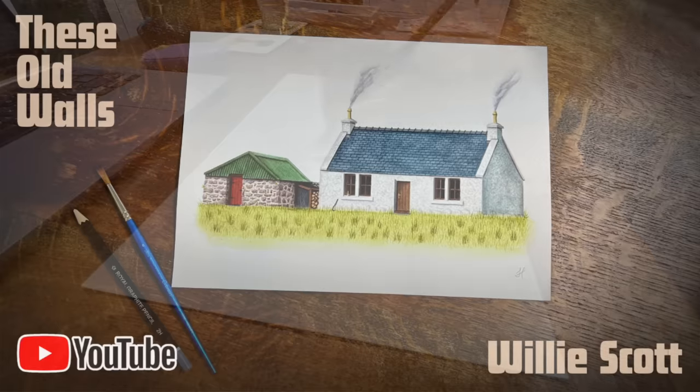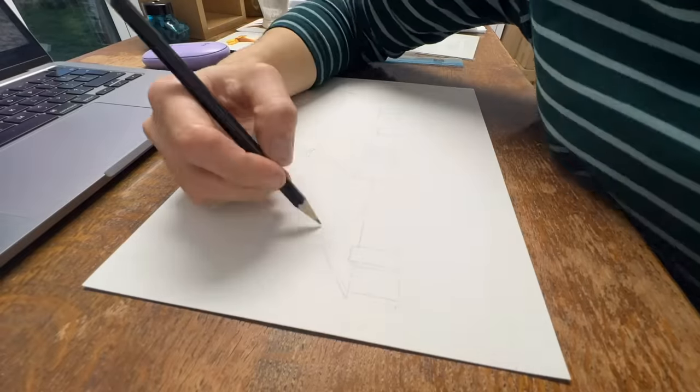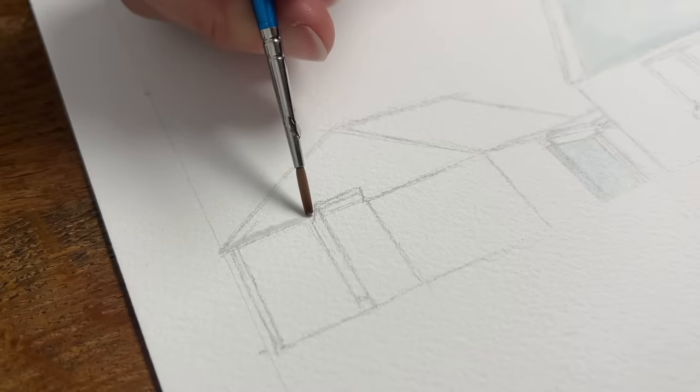If you've watched the music video for Willie's single, These Old Walls, you will know that at the end of last year, I painted our cottage and stone outbuilding, using some artistic license to show how they might have looked around 100 years ago. I made some changes to the buildings and added a few tiny details to give it character and a sense of being lived in.